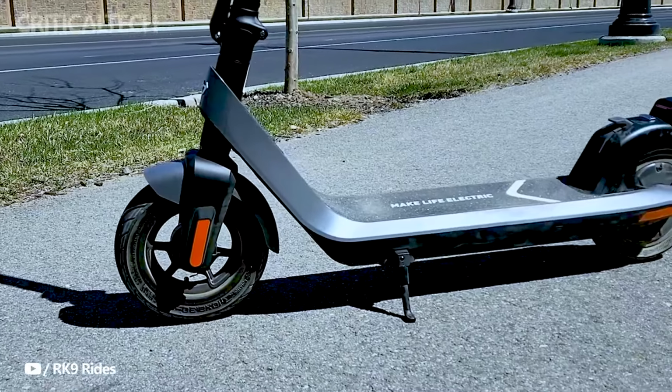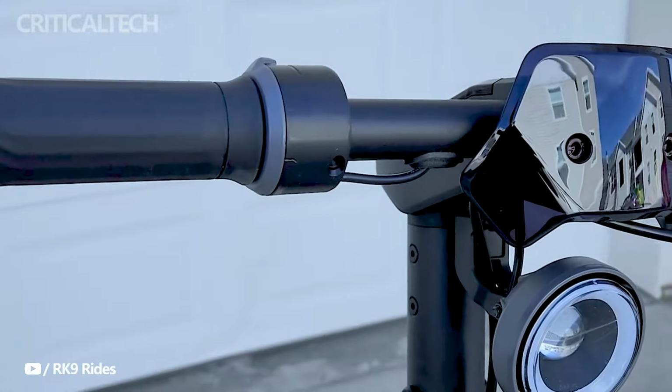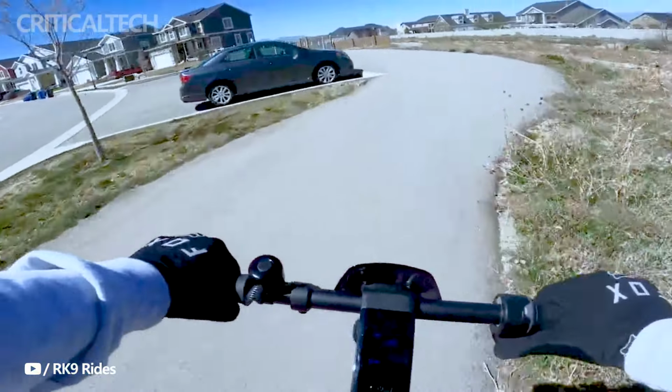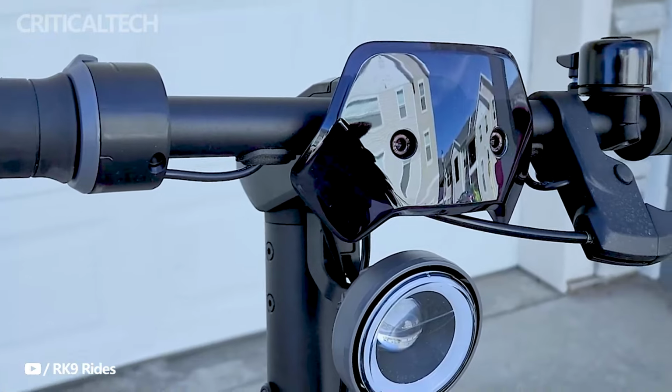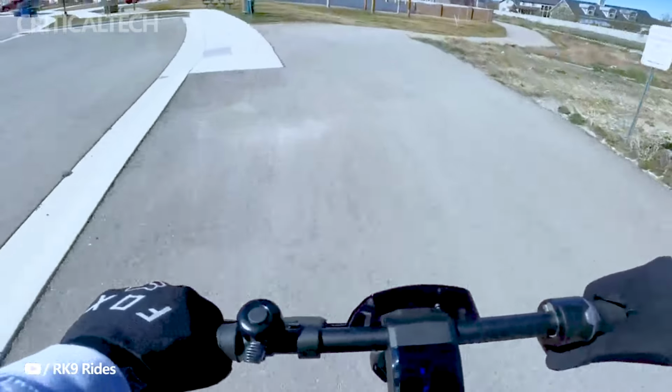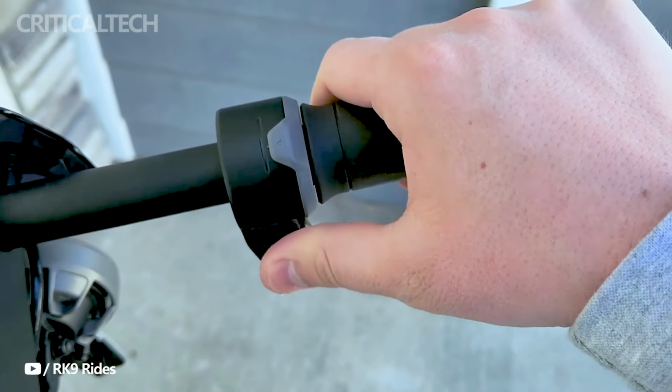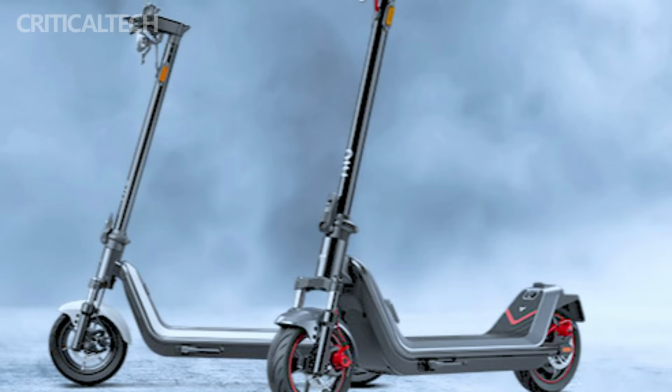The KQi 300P is equipped with a range of features aimed at enhancing the overall riding experience. Its LED dashboard provides riders with essential information at a glance, while the 10.5-inch tires contribute to a stable and comfortable ride. LED lights and turn signals add to the safety features, ensuring visibility in various riding conditions.